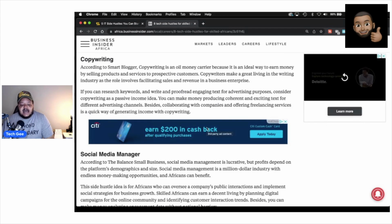Next one they mentioned is copywriting. So it says, according to Smart Blogger, copywriting is an oil money carrier. Not sure what the heck that means, but copywriting is an oil money carrier because it is an ideal way to earn money by selling products and services to prospective customers.